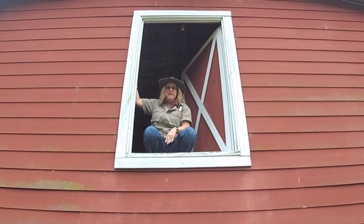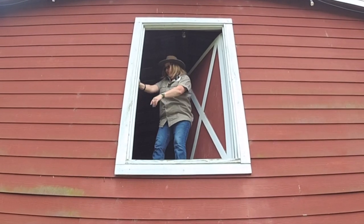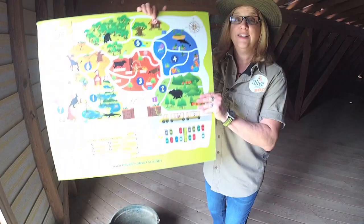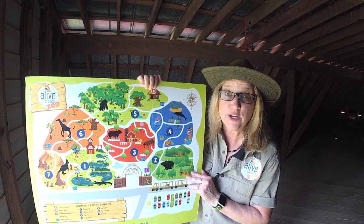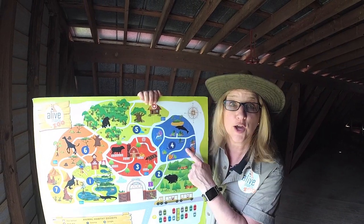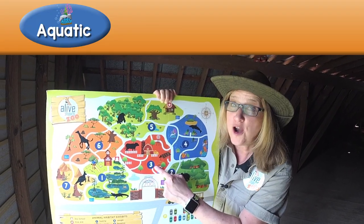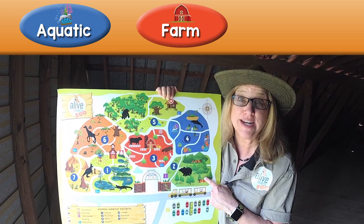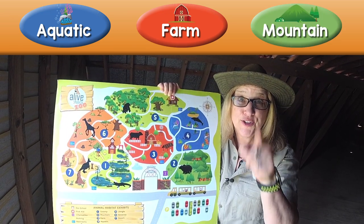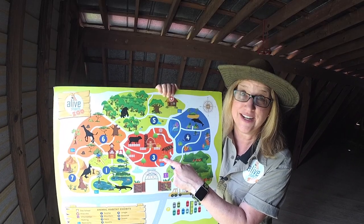All right, I'm gonna give you three choices, but I gotta get my zoo map out first. So let me get my zoo map. All right, you have three choices. What habitat do you think we're in? Do you think we're in the aquatic habitat? The farm habitat? Or do you think we're in the mountain habitat? You're right. We're in the farm habitat, definitely.